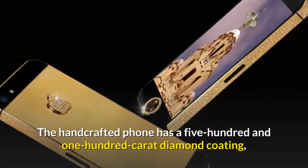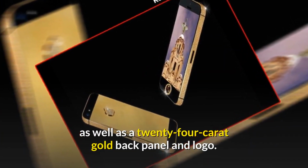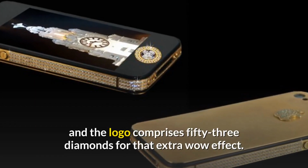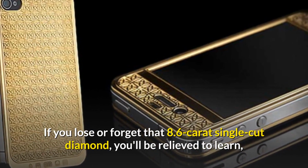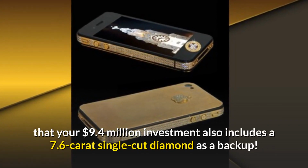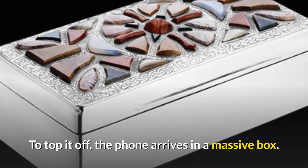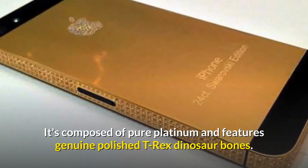The handcrafted phone has a 600 carat diamond coating, as well as a 24 carat gold back panel and logo. The home button is composed of an 8.6 carat single-cut diamond, and the logo comprises 53 diamonds for that extra wow effect. If you lose or forget that 8.6 carat single-cut diamond, you'll be relieved to learn that your $9.4 million investment also includes a 7.6 carat single-cut diamond as a backup. To top it off, the phone arrives in a massive box. It's composed of pure platinum and features genuine polished T-Rex dinosaur bones.